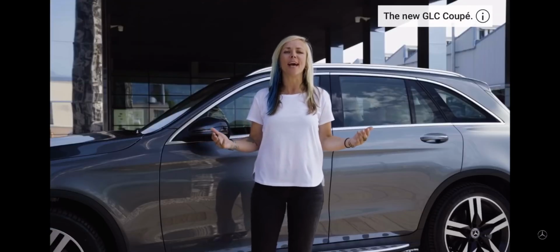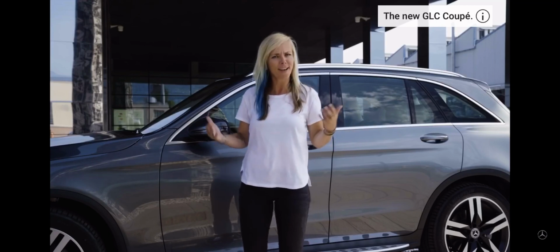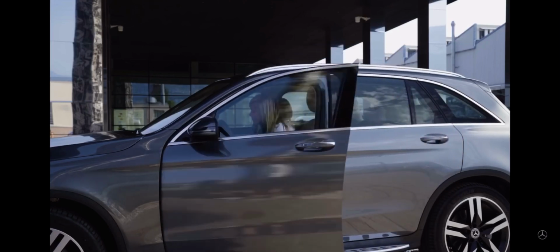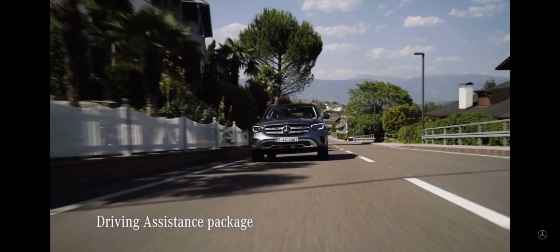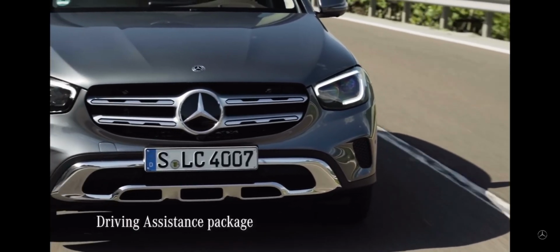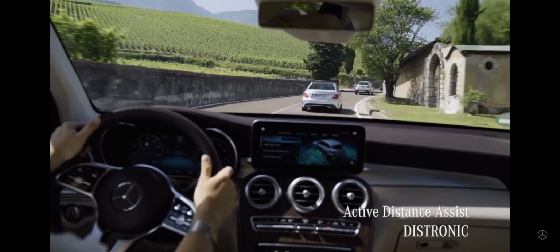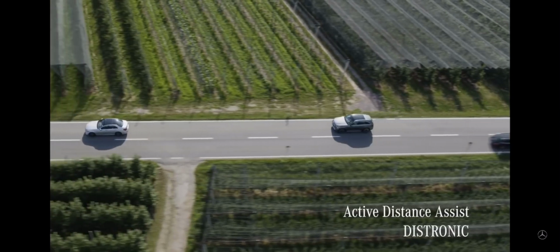Now, of course, the GLC has the latest safety and assistance features that Mercedes has to offer. Let's find out how they work. The driving assistance package contains a load of those safety features. With them, the GLC is clearly well on the way towards automated driving. One is the Active Distance Assist Distronic. It can automatically help to maintain a distance from the car in front of me.